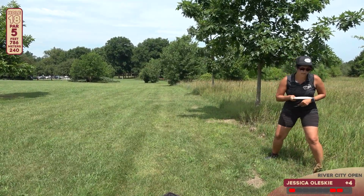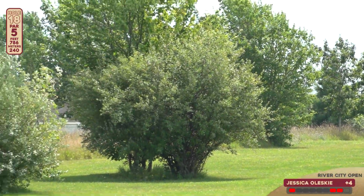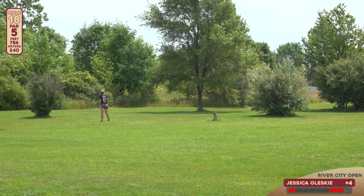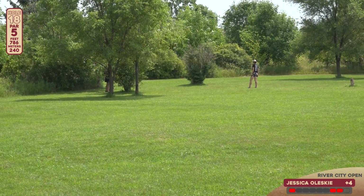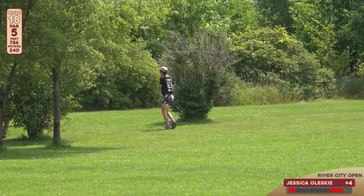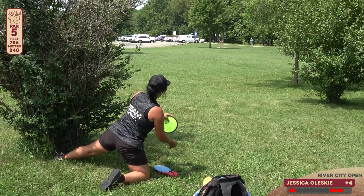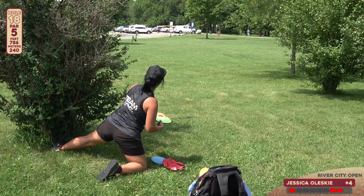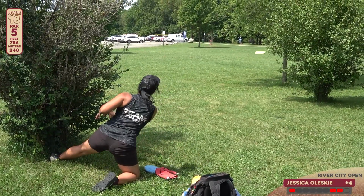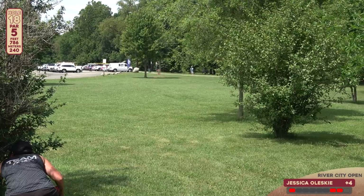So she is going back to where she last threw from with a stroke. Yes, one stroke. Ooh, and in a similar position now. Again, that one also turned over out of her hand a little bit. She's going to be behind that bush. At least I probably can find that one this time. Oh, that's not fair. The footing and then to hit that branch.